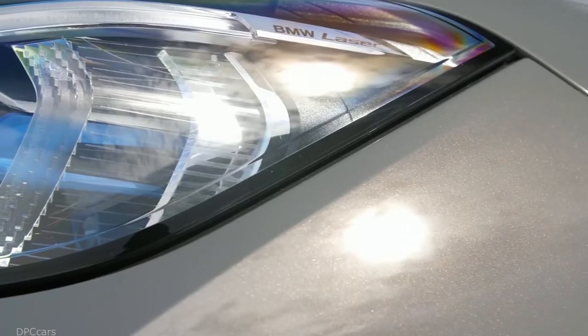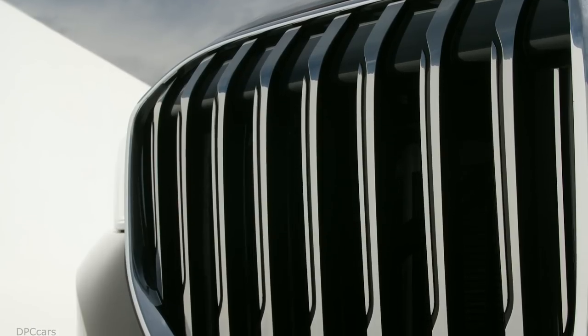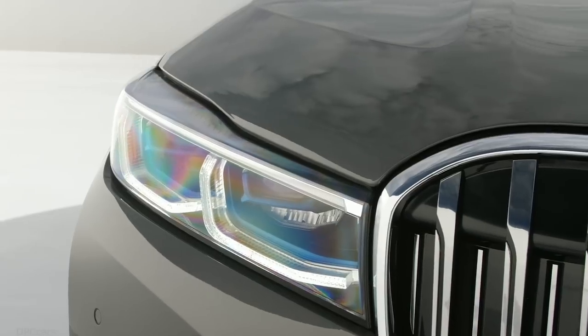When it arrives at the showrooms in April this year, the 2020 7 Series will be available in 5 different specifications. For all-wheel drive models and one rear-wheel drive, prices will be announced closer to the on-sale date.